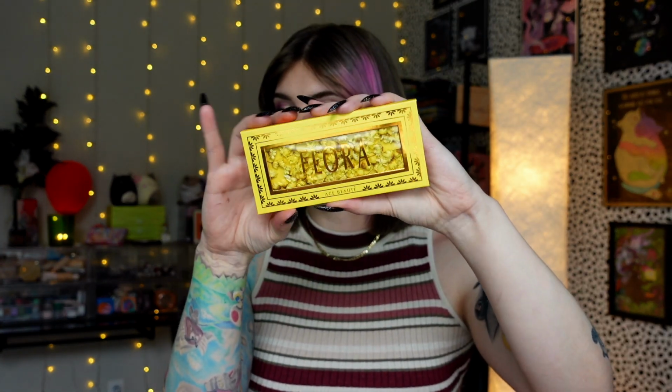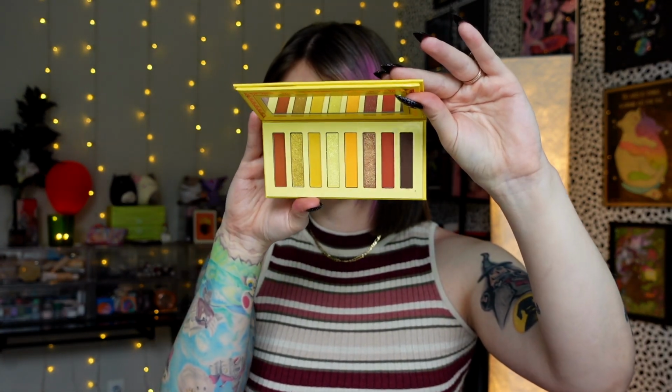So that's not an issue for me personally, but this is the Begonia palette. And the other one that stood out to me is the Flora. It is so pretty. I love this sunflowery, rusty orange, yellowy kind of combination. It's so pretty. I'm really excited about it.